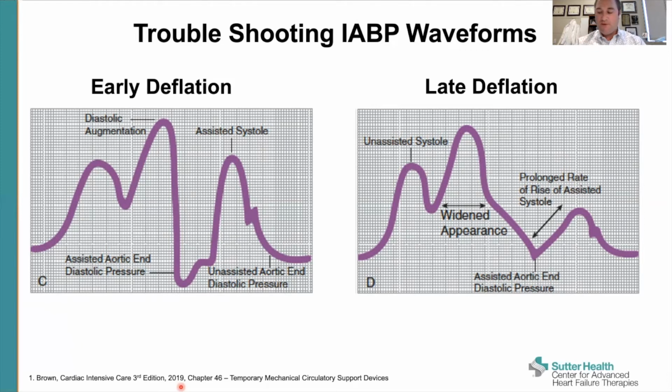In terms of late deflation, again, you see the peak systolic pressure exceeds the assisted peak systolic pressure, and that leads to the LV having to eject against an inflated balloon, and therefore it has an increase in myocardial oxygen demand, and does not improve the patient.